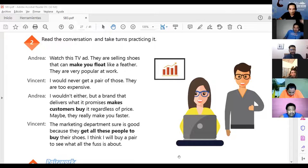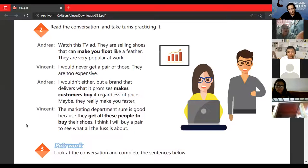I wouldn't either, but a brand that delivers what it promised makes customers buy it regardless of price. Maybe they really make you faster. The marketing department sure is good because they get all these people to buy their shoes. I think I will buy a pair to see what all the fuss is about. Popular. Okay, can you continue?